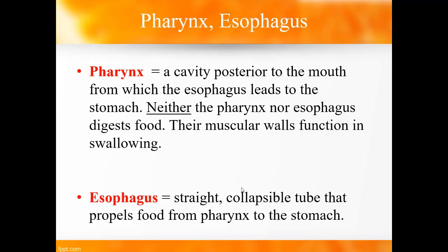And then the esophagus is a straight collapsible tube that will help propel food from the pharynx down to the stomach. People tend to confuse the details of the trachea and esophagus. The trachea is a rigid tube that's held open constantly with those C-shaped rings of cartilage. The esophagus will lie just behind that and is a collapsible tube. It only opens as a bolus is moving forward through it. If nothing is moving through it, it will stay collapsed.